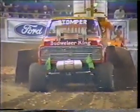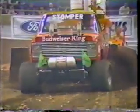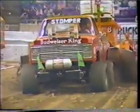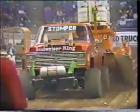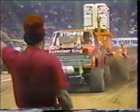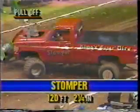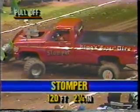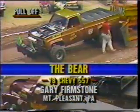Now right here, he never gets enough momentum to build any ground speed. And as you mentioned, he just absolutely has to grind for every foot he gets going down the track. Qualified for the pull-off in fine style, but when he came back in the pull-off, it really hurt him. The starting line, the whole shot just wasn't there for Bob. Stomper at 120 feet 2 1/4 inches.